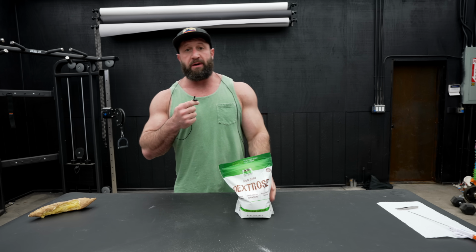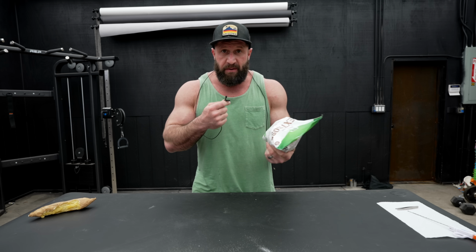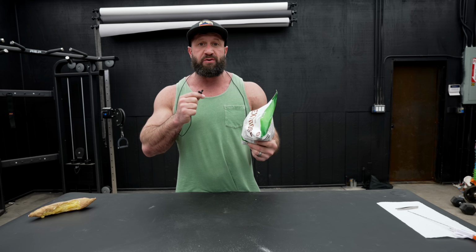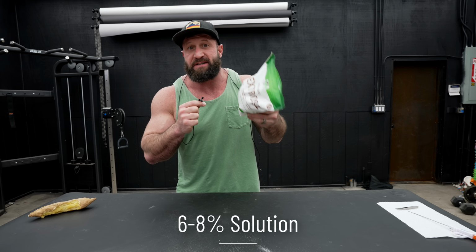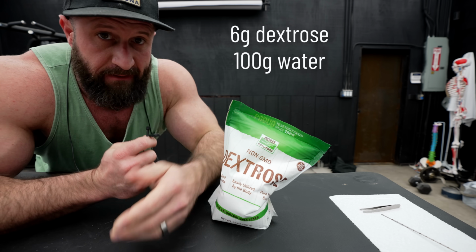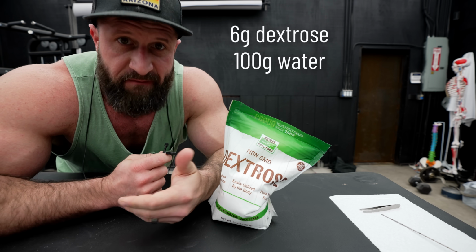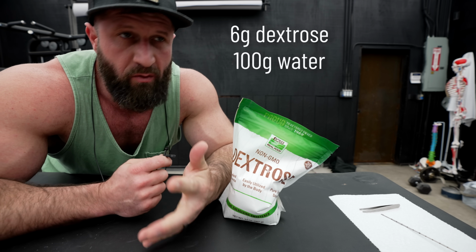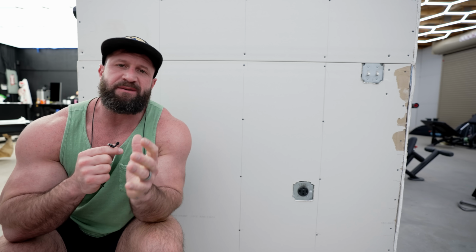But in reality, if you wanted to use dextrose, because it's probably going to be the best, better than all of those different supplements, but you're worried about GI issues, then just dilute it to less than a 6% solution. Meaning that for every 6 grams of dextrose, you need 100 grams of water. So let's say you wanted 50 grams, then you're going to need 783 grams of water, or roughly around 27 ounces.